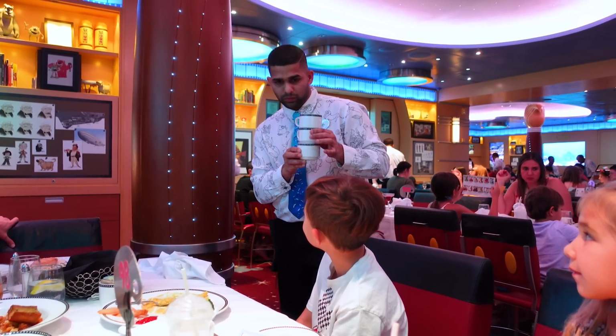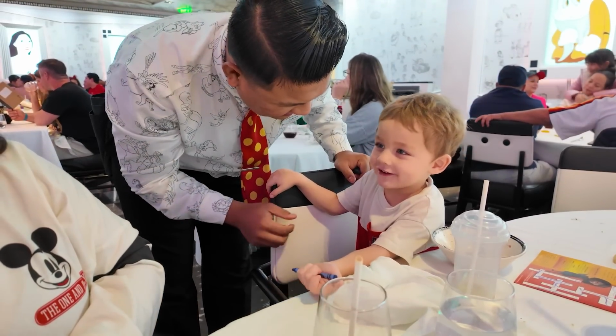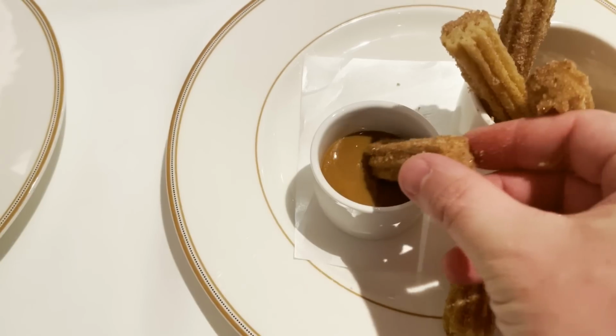But they go the extra mile, whether it's the magic tricks that they're teaching your kids, the card tricks, playing tic-tac-toe and drawing with a crayon on the tablecloth, giving you recommendations, telling you like, oh, you sure you want to order that? Like, I wouldn't do that. Like, order 2 of this instead because this is a really good dessert or a really good appetizer. Your serving team is there.